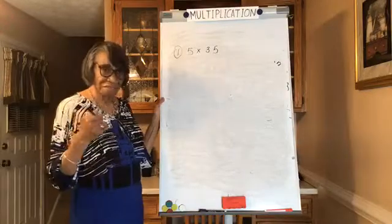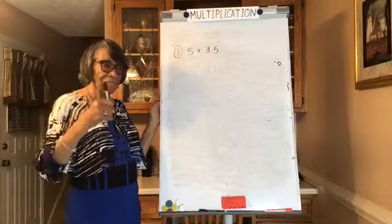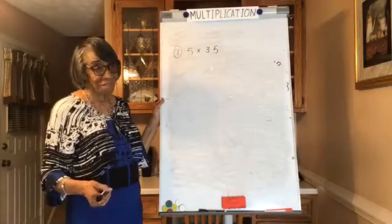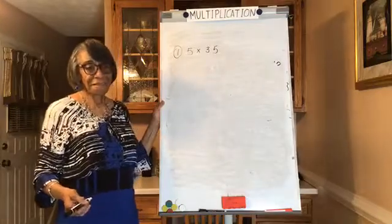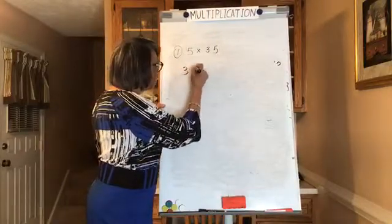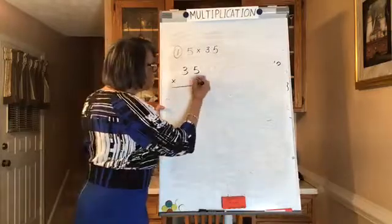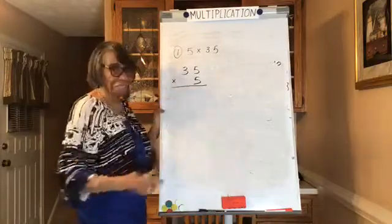Okay, so I told you to do the standard multiplication, the box multiplication, and the side-by-side using the expansion of both numbers. And all three answers are the same because it's the same problem. All right, standard multiplication is 35 times 5. Box multiplication, I'm not going to put it up there for you. See if you can apply what I have told you. We can do this one together quickly.